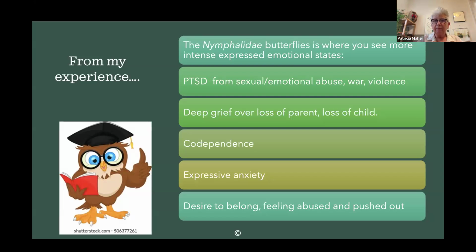In my experience, this Nymphalidae family is where you see intensely expressed emotional states. You see PTSD from sexual abuse, from emotional abuse, from war, from mistreatment. In this family, you see deep grief over the loss of a parent or the loss of a child, intense codependence, a lot of anxiety expressed, and a desire to belong, feeling abused, feeling pushed out, and a real need to belong. So again, this would be the Nymphalidae group. In that group we have the monarch, the red admiral, and the fritillary butterfly, which I'll talk about in a minute, because that's actually a new proving. I'm kind of excited to talk about it.